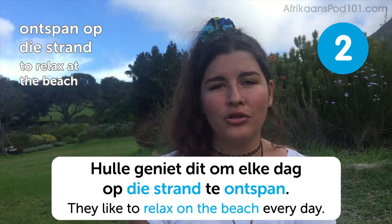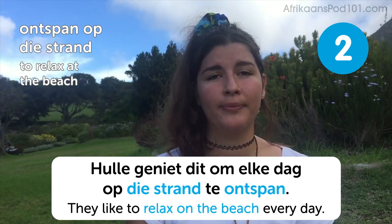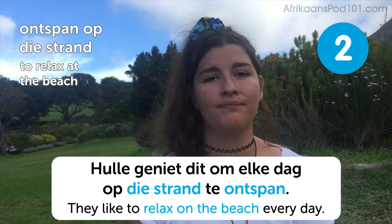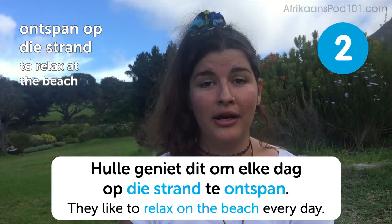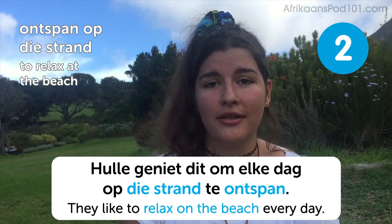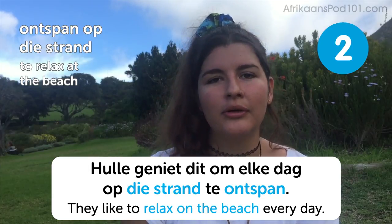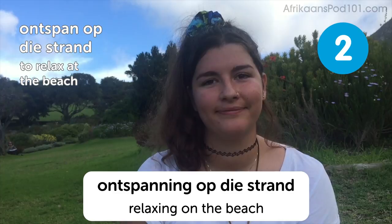The water's a bit cold over here, depends on which strand you go to, but ontspan op die strand is such a summery thing, such a thing that you should definitely know how to say if you're planning on spending the summer in South Africa, because a lot of us do it. There's a lot of these surfer people everywhere. So enjoy it. Enjoy your ontspanning op die strand.